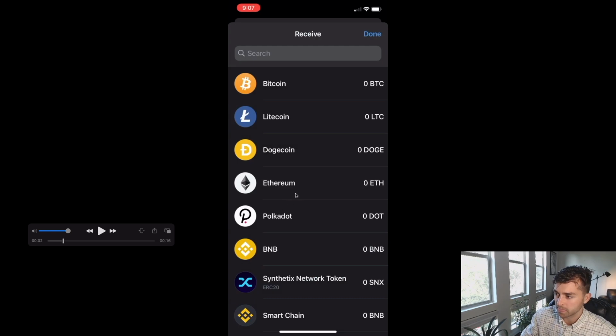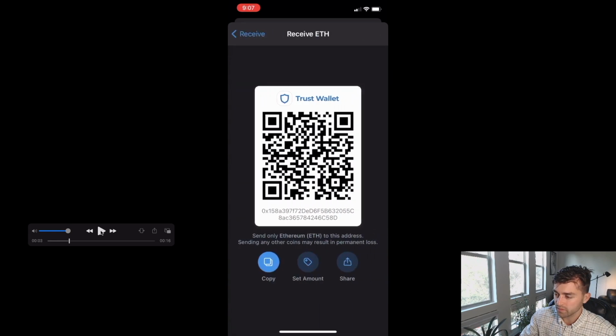I would expect interfaces to be able to catch this user error, and this is one way of doing it, where when you click receive, you have to say which asset you want, Ethereum, and now it sends me to this Ethereum address. Here's a QR code that encodes this hexadecimal address right here. And it says send only Ethereum to this address. That's a good message. Otherwise, it might result in permanent loss. So if somebody has a phone right next to you, they can scan this QR code and it will create this transaction within their wallet.